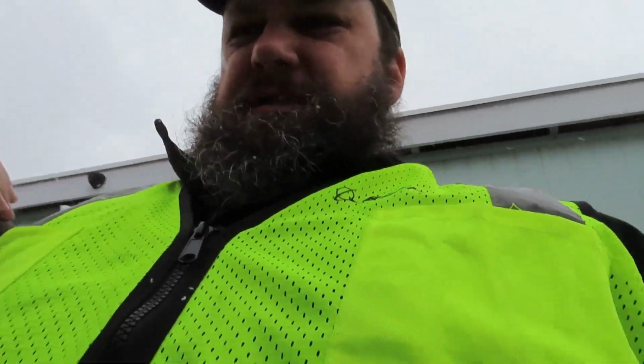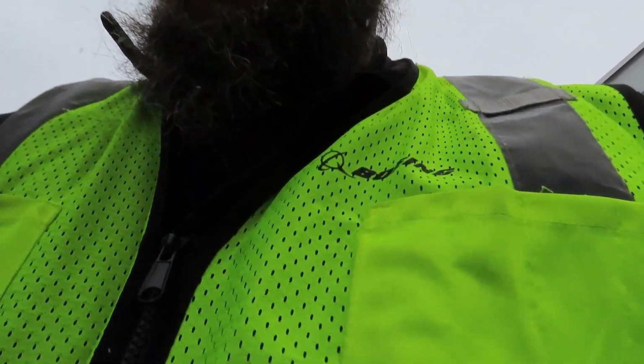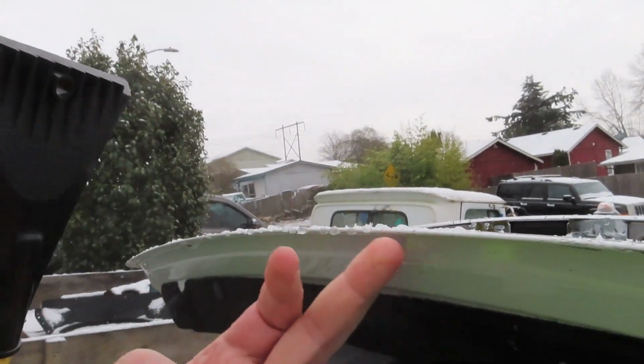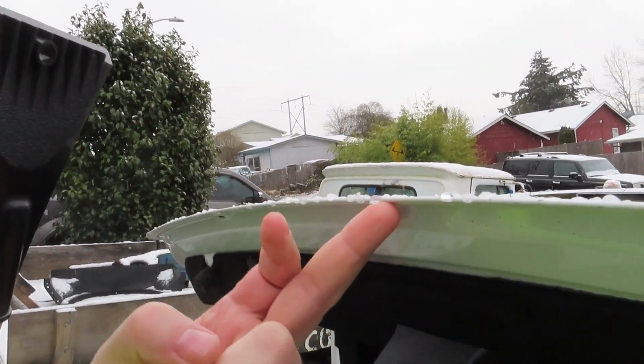This all started yesterday. It was raining first, so all those water drops, they're ice. It's about 28 degrees according to the thermometer in the house. That's outside temperature, not inside.